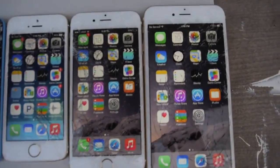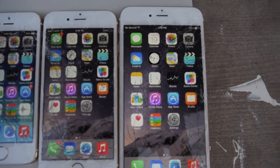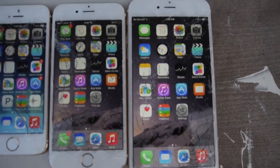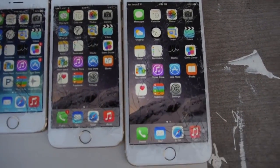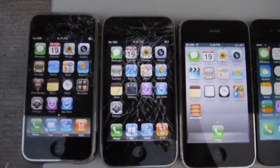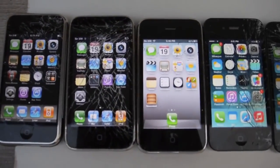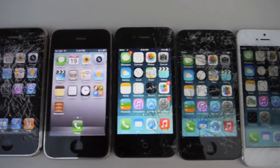As you can see, even the 6 and the 6 Plus, I mean, it's a little light, but it's very similar to what happened. You just have those, the damage is done. But then when you look back at something like this, you can see it's definitely much darker. At least the 3G really looks like the cracks were really bad on that one.